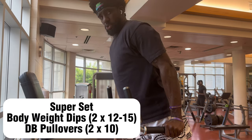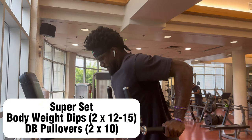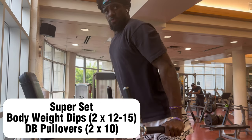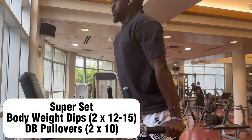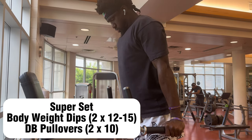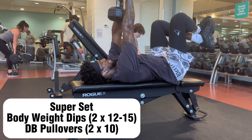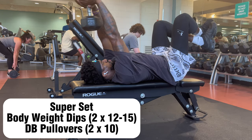Okay, so the audio and my mic went out around this point when I was talking, but don't need to worry, I got you. We're moving on to the lower portion of the chest by supersetting these bodyweight dips with dumbbell pullovers. We don't want to put too much strain on the shoulders, so we're going to cut off the range of motion at about 90 degrees on the bodyweight dips. Just enough to feel a little bit of a stretch in the lower pec muscles. Keeping the same thing in mind for these dumbbell pullovers. Keeping a safe range of motion so we're still working the lower chest, but not putting too much strain on your shoulders.